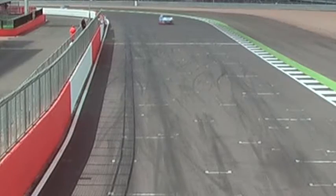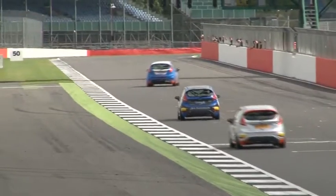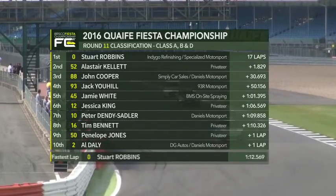Robbins has had a brace of second positions. The checkered flag is ready. Robbins takes it. Alistair Kellett is in second. Penny Jones crosses the line next. She'll finish 7th in class.